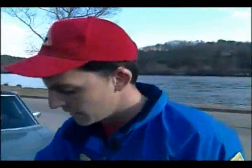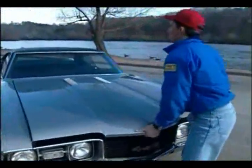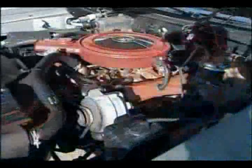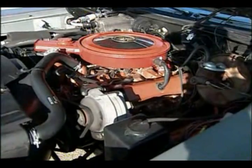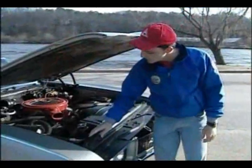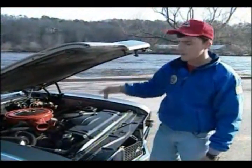Right inside here in the engine, you can see where I did all my restoration work on it. I pulled the motor and the transmission all out and took the front nose all apart. Took my hood off and redid all my fender wells and my nose pieces in here. Had my radiator and my engine block all redone, my transmission redone.